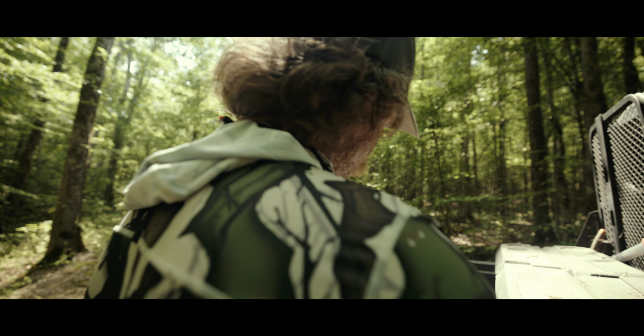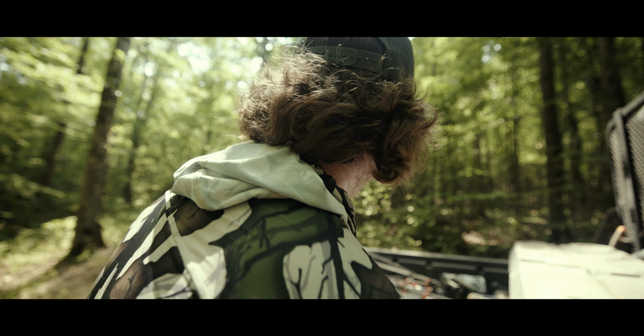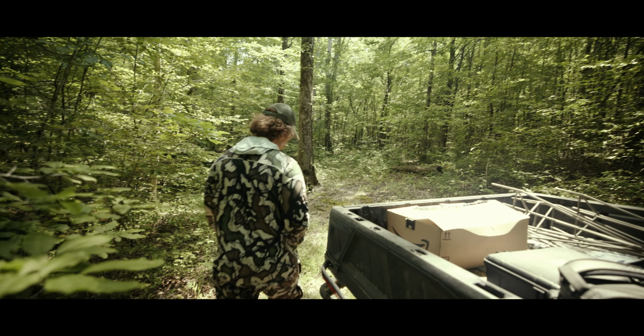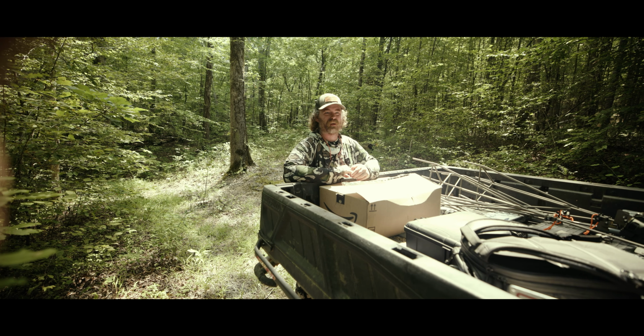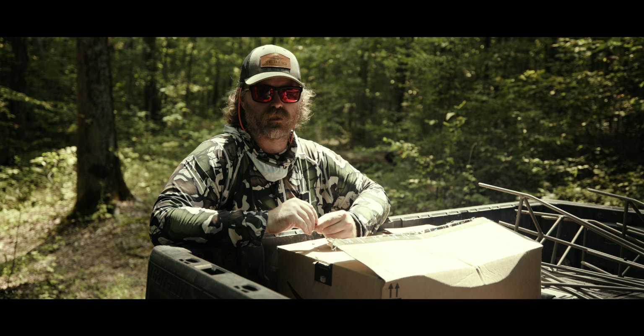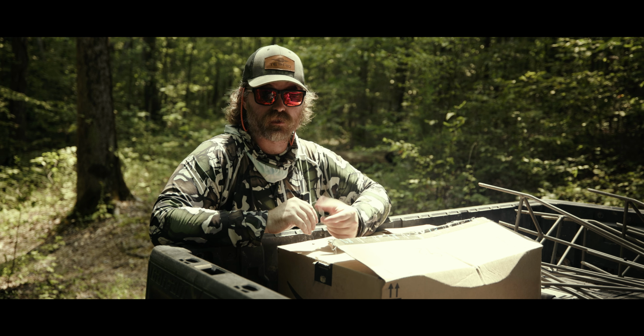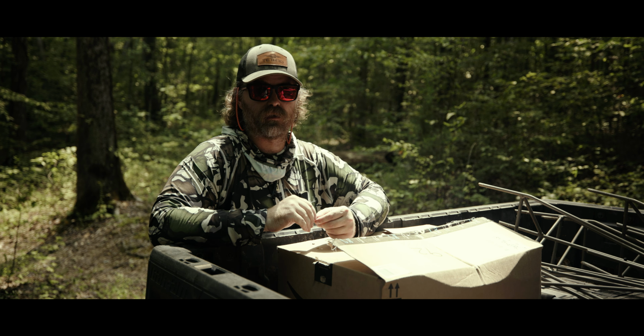So, pulled the cards. We picked up a big 8-pointer. For us, I think it was successful in that we discovered a deer we've not seen or tracked, and that's what I wanted to do.